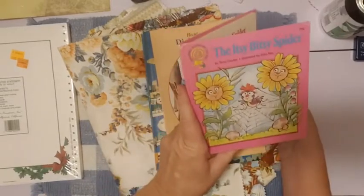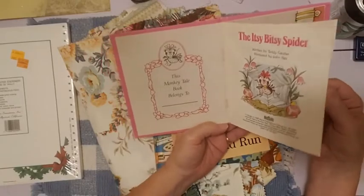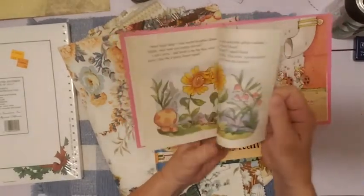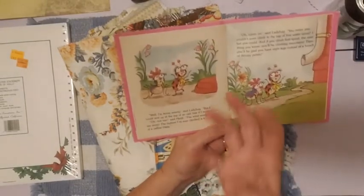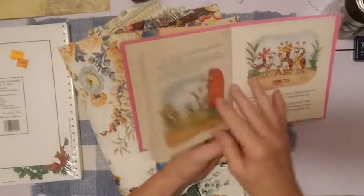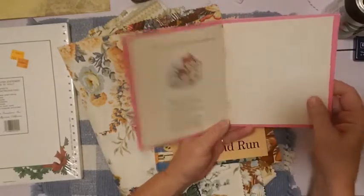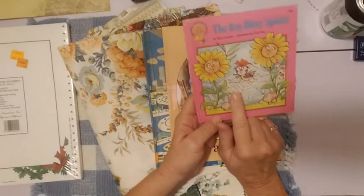And first of all, the cover is adorable. And then the inside was in really nice shape, and it just had these very colorful, adorable pictures. This is exactly what I look for when I'm looking for a book. Something really pretty, cute, colors. You know, that's just what I like. You know what I mean? When you look for a little vintage children's book, this is perfect.